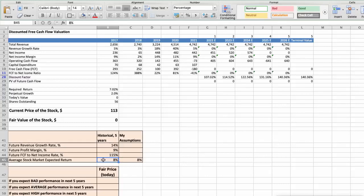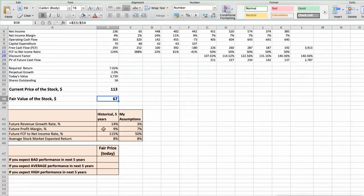Now, let's consider 3 different scenarios for Scott's Miracle-Gro Company: bad, average, and good. First scenario. Scott's will have bad performance in the next 5 years, and we will use the following parameters in our calculation. Future revenue growth rate would be low, 3%. Future profit margin would be low, 7%. Future free cash flow to net income rate would be low, 50%. In this case, the fair value of the stock today would be $67.